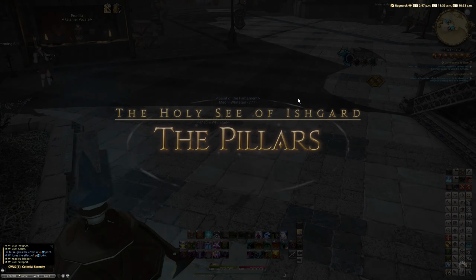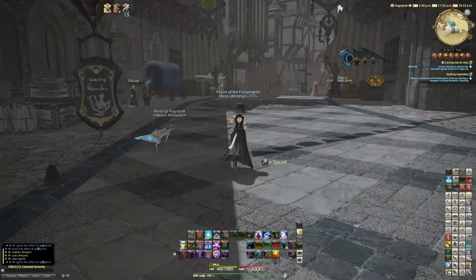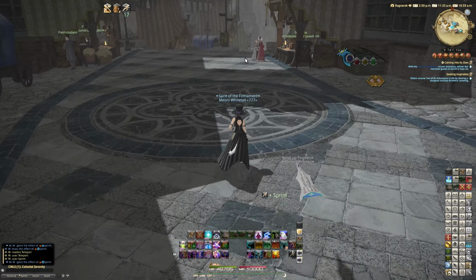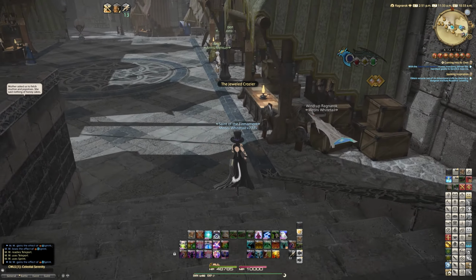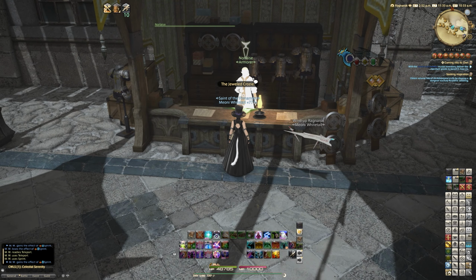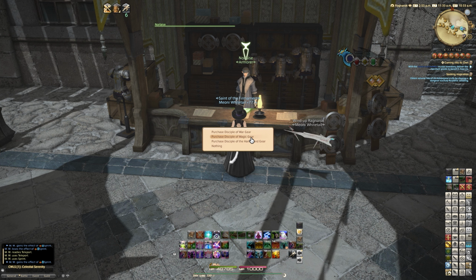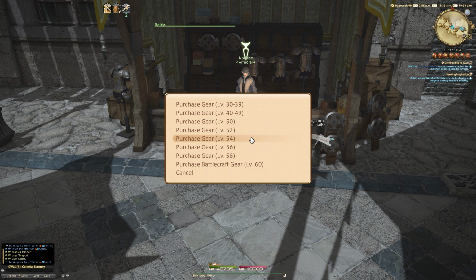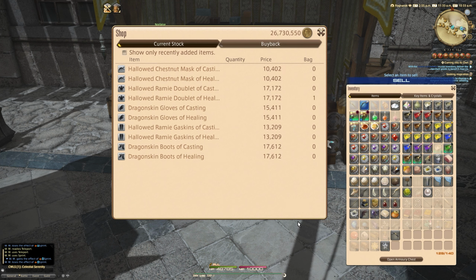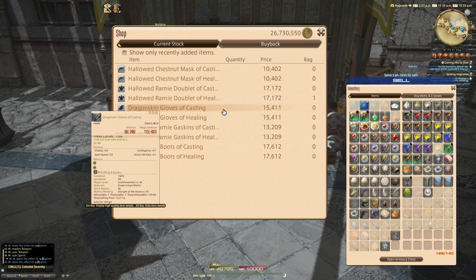Once we're at the Pillars section at the Jeweled Crozier, simply go from the mini aetheryte down the ramp until you find the NPC on your right called Norlaze. Norlaze is a frequent on these videos, and she's no different today. So basically what we need is a Disciple of Magic tab for the thing we're going for, and we're going to be looking at the level 56 tab, and on here you will find the Dragonskin Gloves of Casting for 15,411 gil.